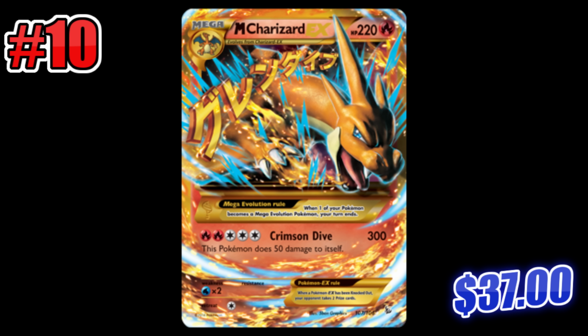Mega Charizard EX Y version has 220 HP, coming in at a Crimson Dive for 2 fire and 3 colorless energy. We got Crimson Dive, 300 damage. This Pokemon does 50 to itself. Charizard notoriously has always done tons of damage, has had large HP, but has taken lots of damage to itself and usually discarded its own energy. So that's number 10, Mega Charizard EX, the Y version, and Secret Rare.